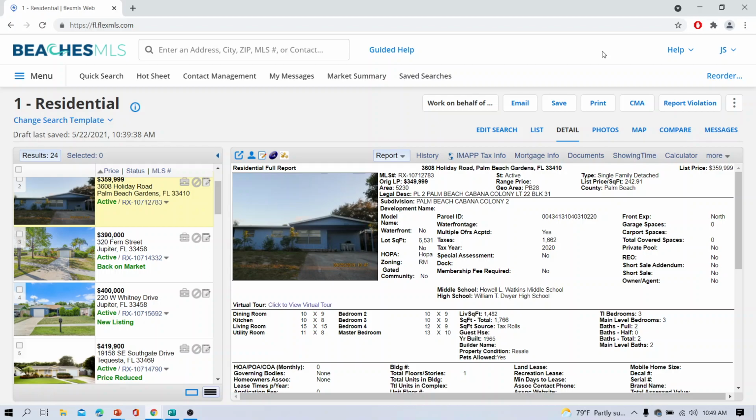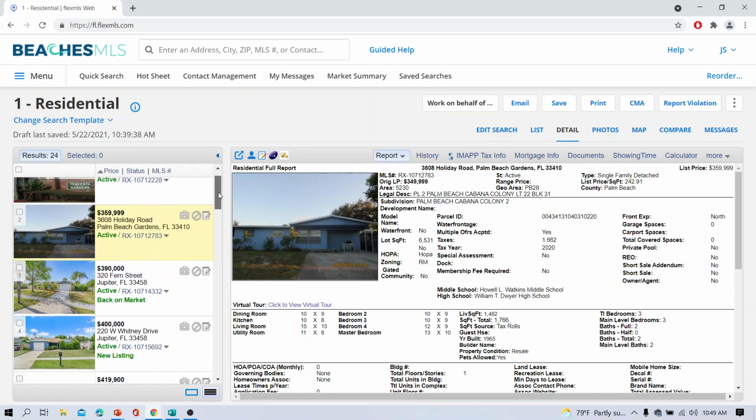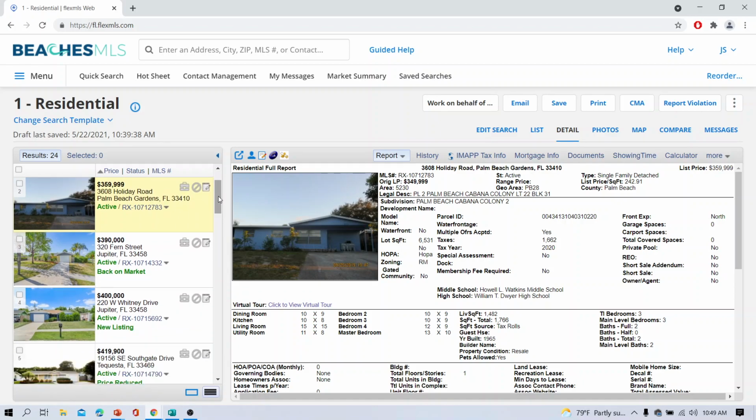Good morning. Let's take a fresh look at today's listings with no HOA because a lot of people have been asking for that. Out of 425 listings in Jupiter, Palm Beach Gardens, and Tequesta, only 24 came up with no HOA, and one of them is actually false because I know this one has HOA, so I'm just going to skip over that. Probably just listed wrong.